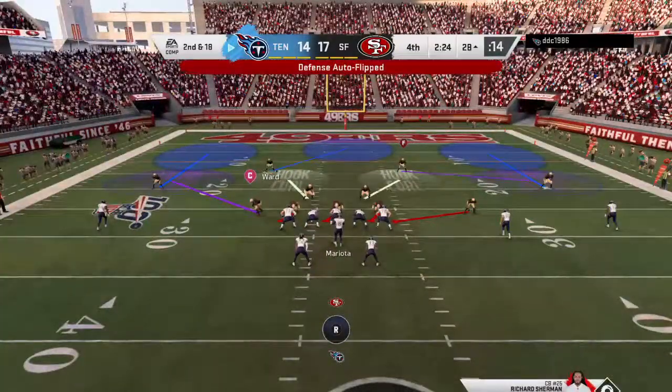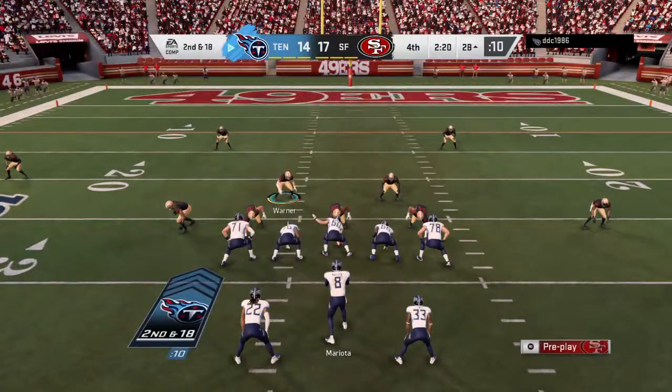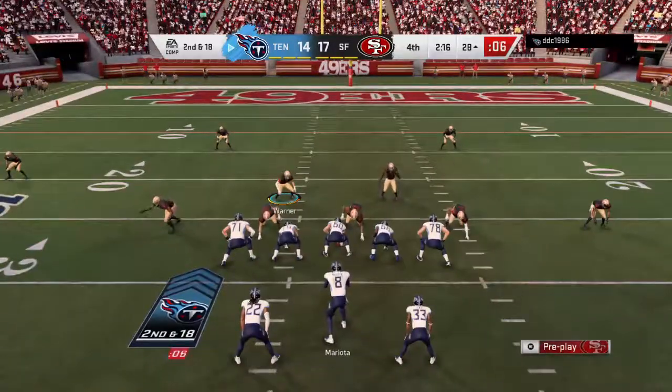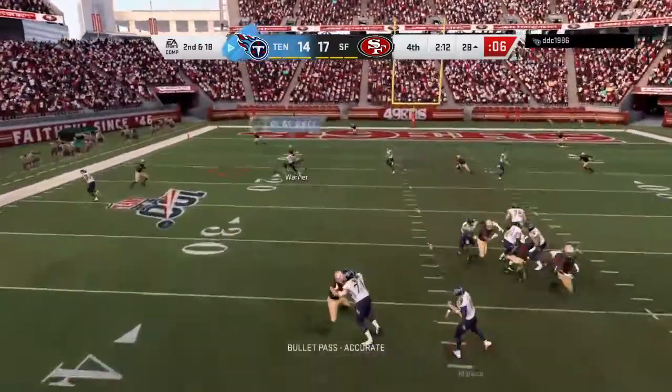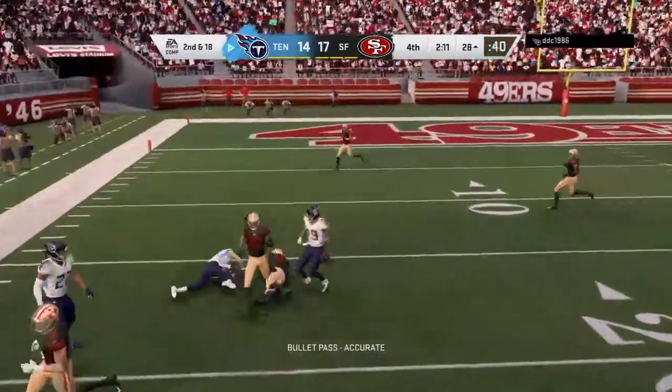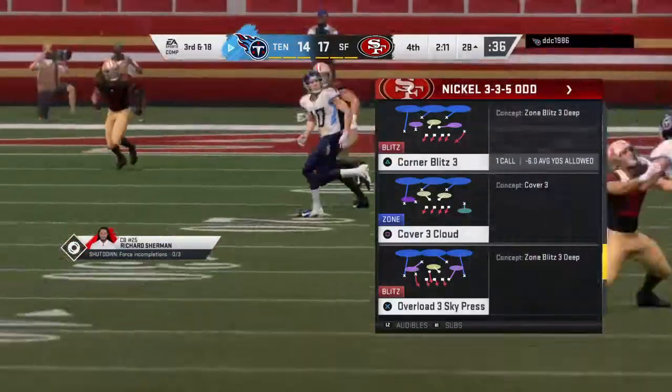So that complicates things a bit here. 18 yards to go now on second down. Here's Mariota. And this will be incomplete. Physical play on the football there, and it's second down.